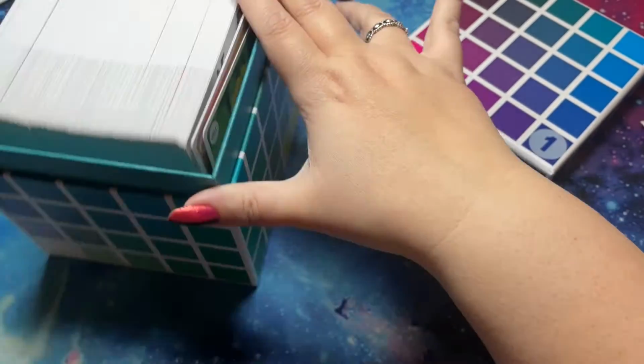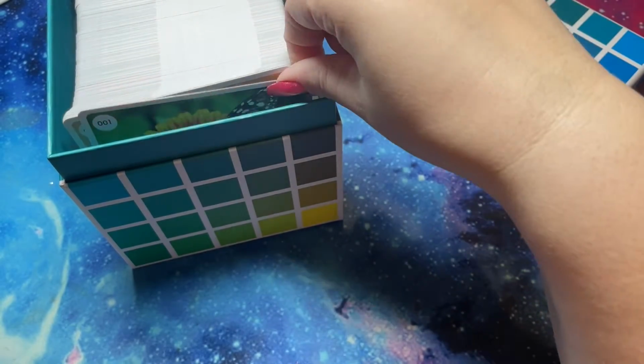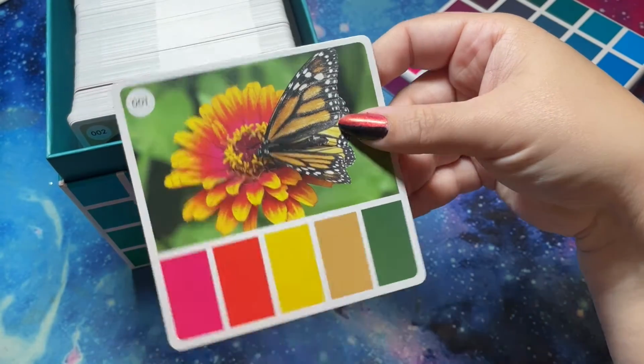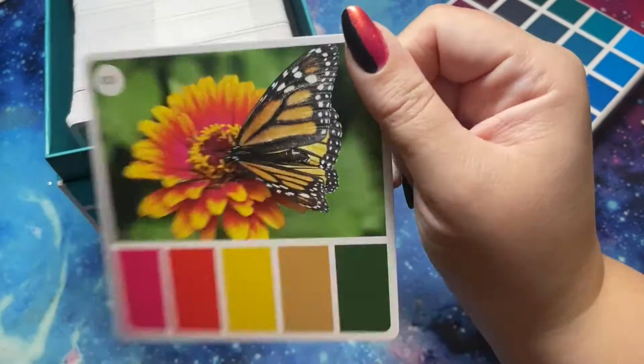But these are the color cubes, and there's actually two of them. He got me both sets as a combo, and what they are is basically a Pinterest post. So here's number 1. There's 500 of these total.